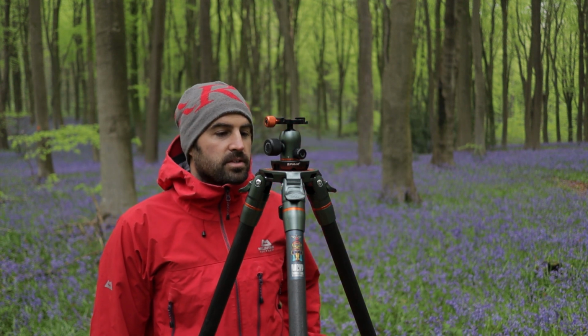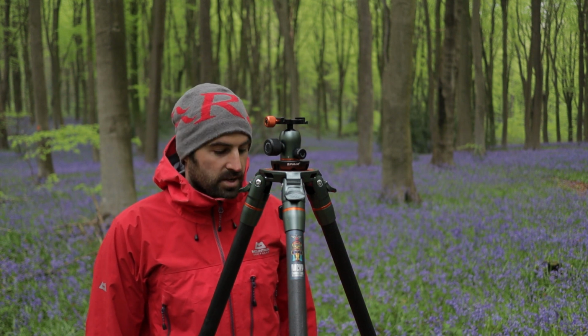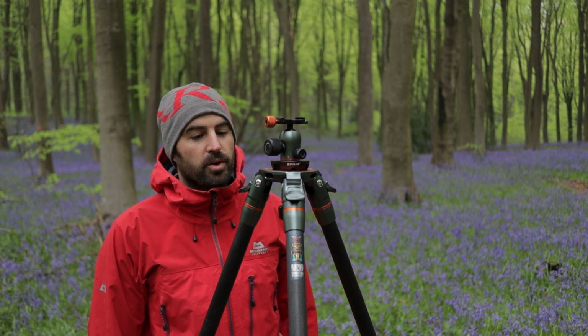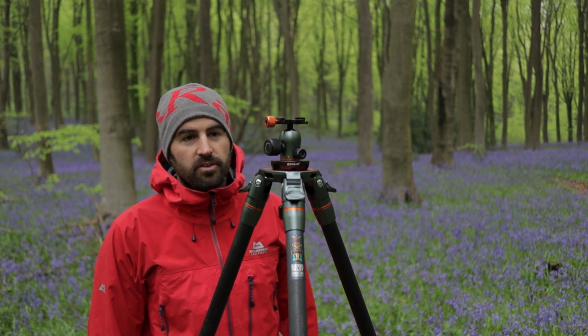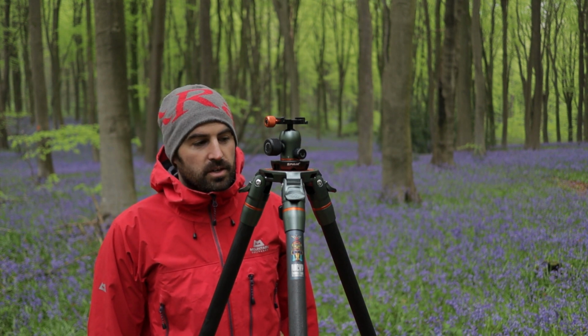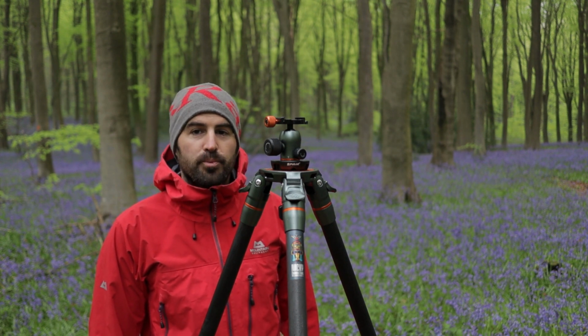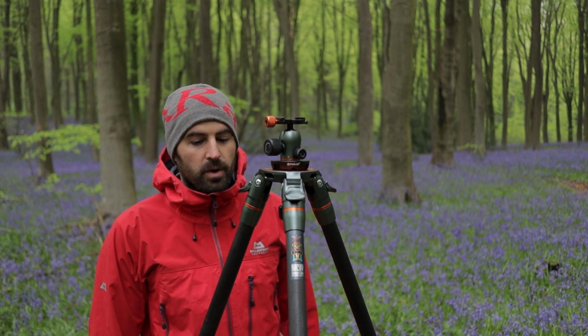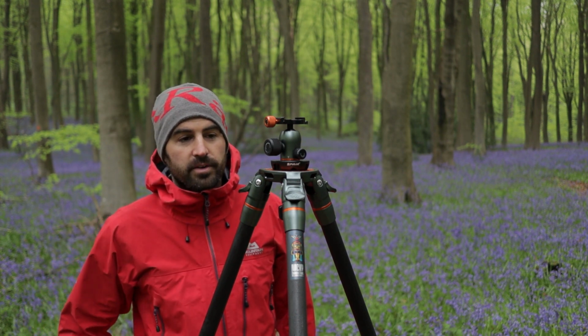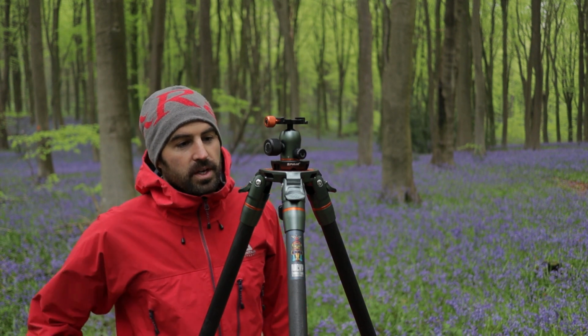So yeah, it has height in its armoury for sure, which is something that I really wanted from a tripod, and something that Winston does give me if I'm on level ground, but I have suffered, particularly when I'm working on the beach maybe, or want a leg to go down if I'm stood on a rock, or like I've always said, on uneven ground.